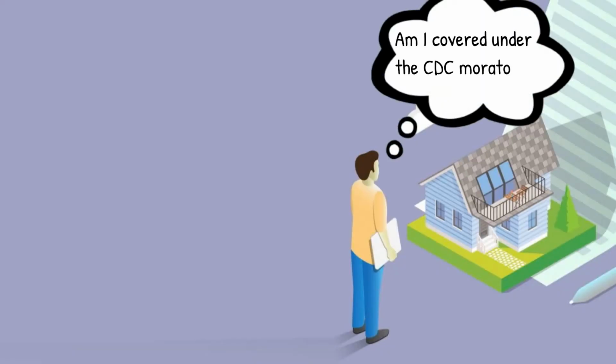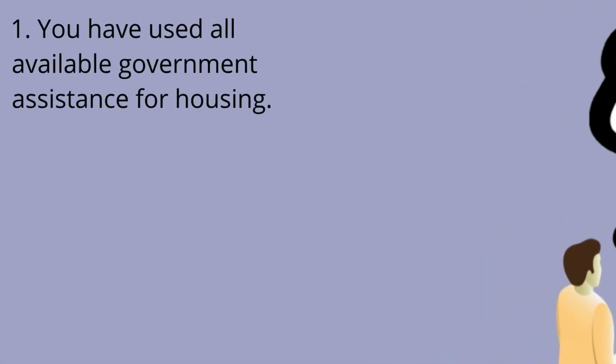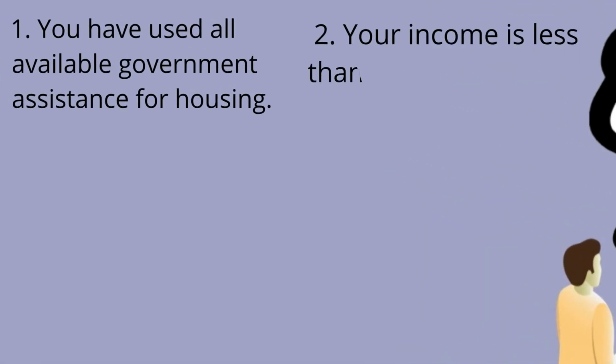To be covered under the CDC moratorium, you must sign a declaration. This declaration must be signed under penalty of perjury and includes the following. 1. You have used your best efforts to obtain all available government assistance for rent or housing. 2. Your income is less than $99,000 per year for 2020, and you were not required to file taxes in 2019 or if you received a stimulus payment.